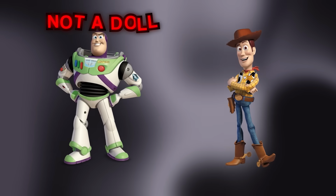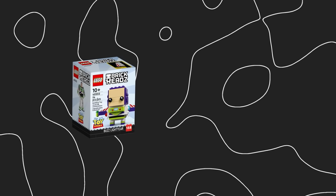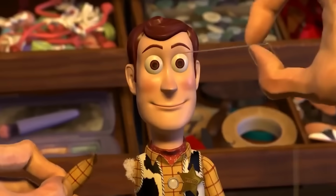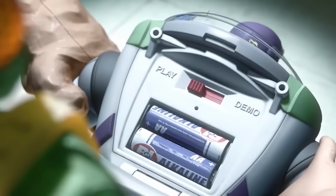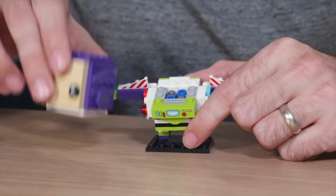Buzz isn't a doll like Woody. He's an action figure, so the stuffing pieces won't work here. So instead, LEGO threw in some makeshift battery pieces. Just like how we saw what Woody was made of in Toy Story 2, we saw Buzz's batteries in Toy Story 3 when he got reset by Lotso. So both of these Easter eggs are accurate with the movies.